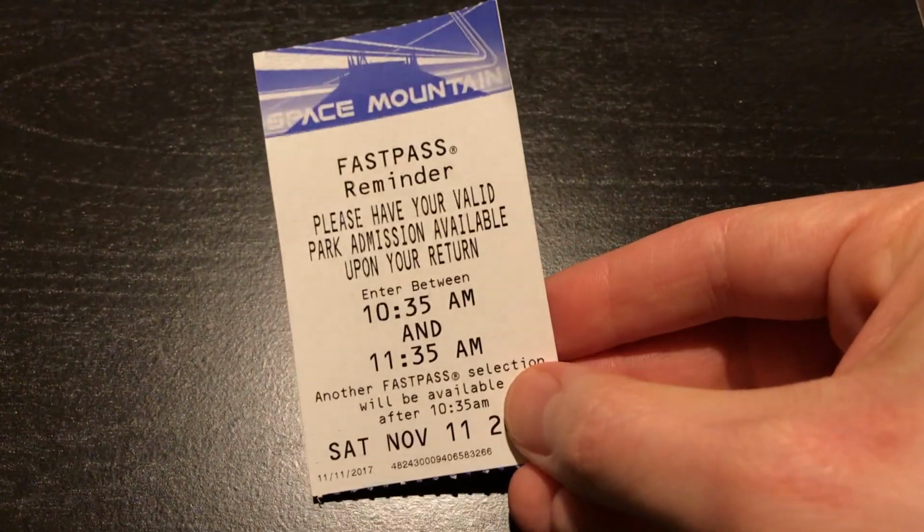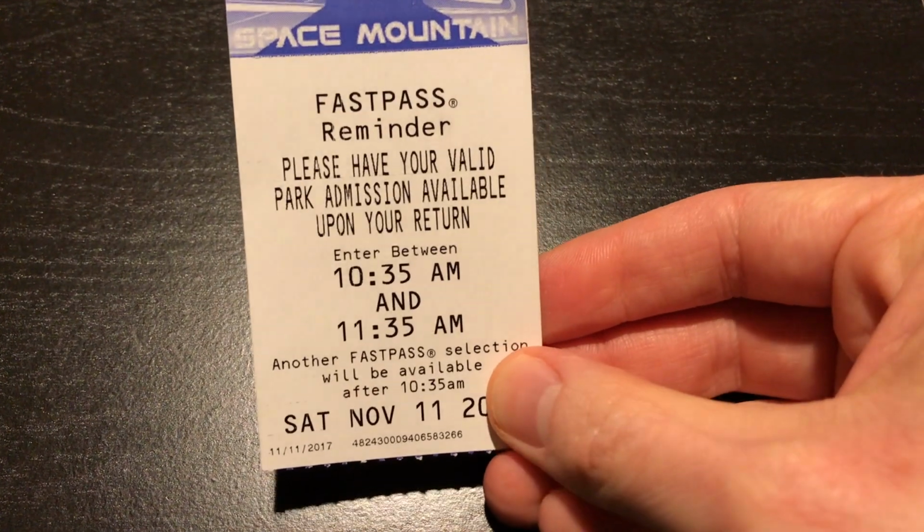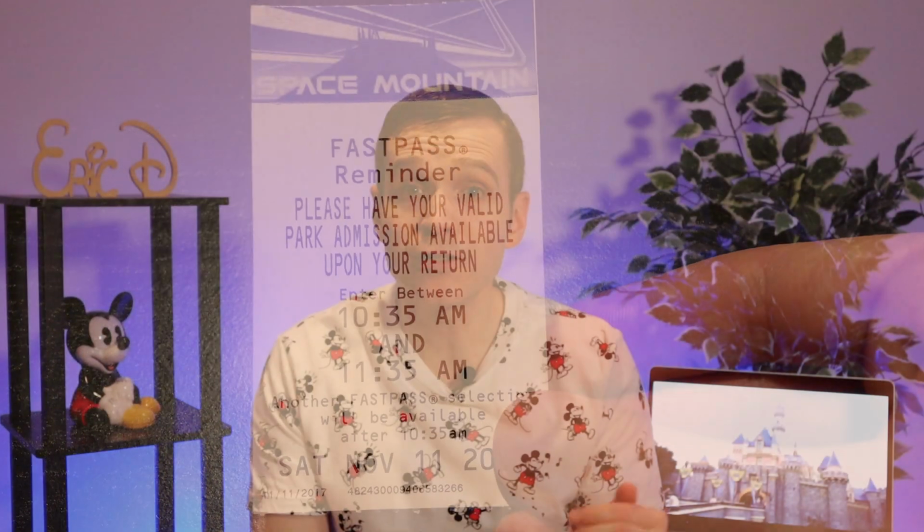It will give you a paper receipt in most cases, but that paper receipt is only a reminder. The real Fastpass is on your ticket. So when it comes time for you to return to the attraction, you just scan your park ticket at the Fastpass entrance and you walk on in and have a reduced wait time.